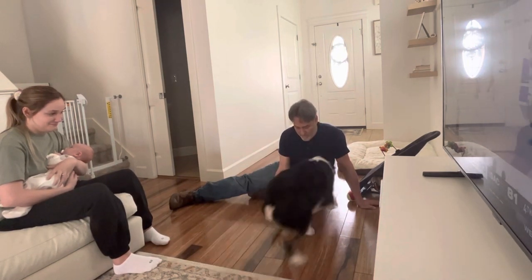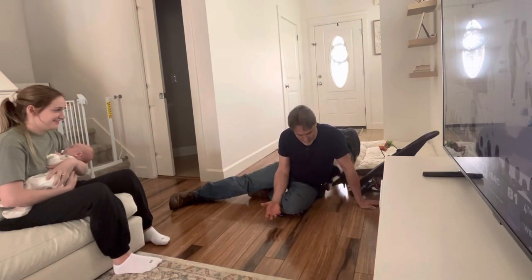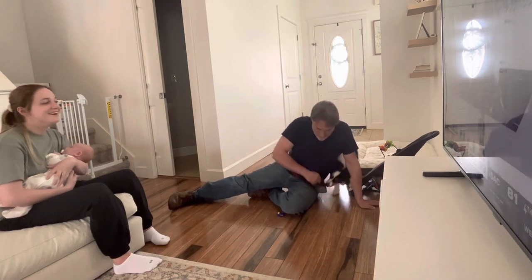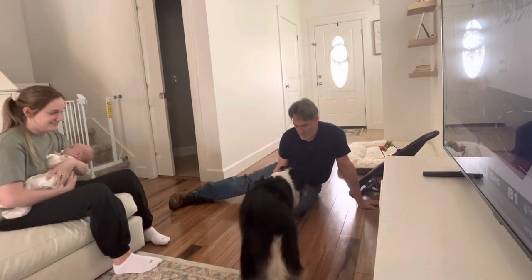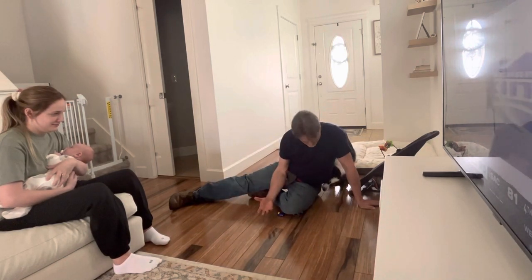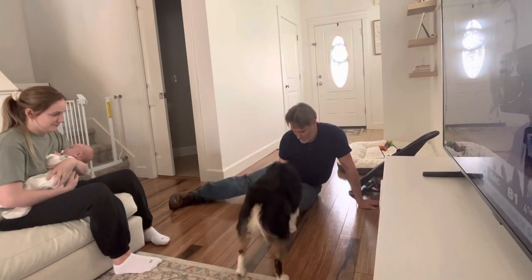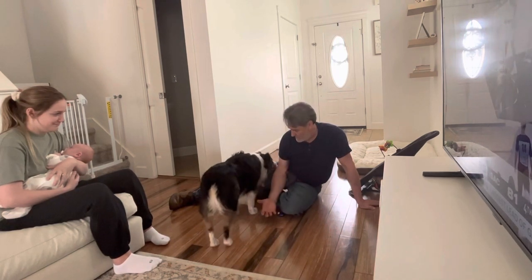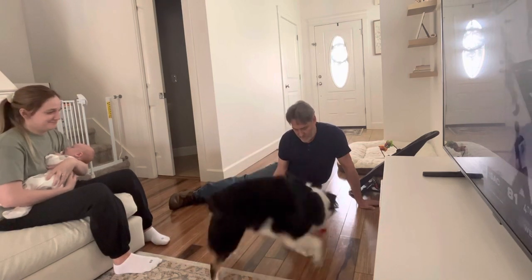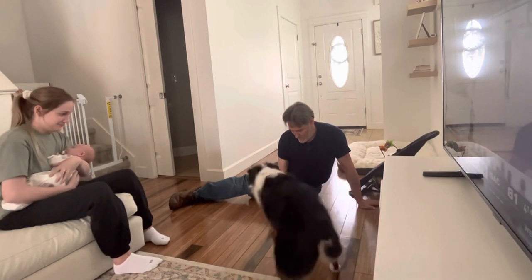Here, fix it. Fix the ball. Catch a ball. You know, that's not what I want. I want the ball. Bring in the ball. Catch a ball. Good. Bring it here. Catch a ball. Good. Thank you. Catch a ball. Yes. Good girl.